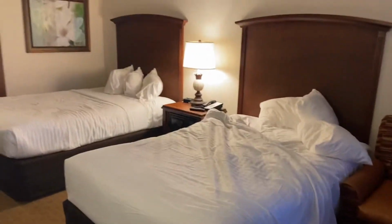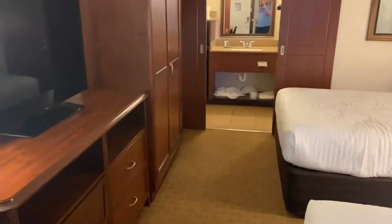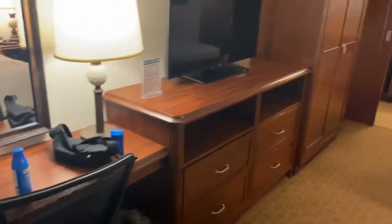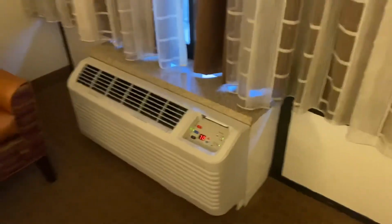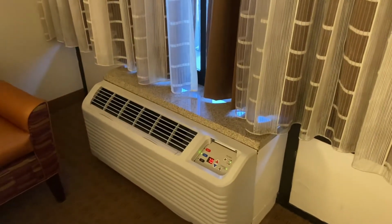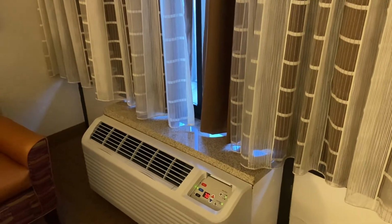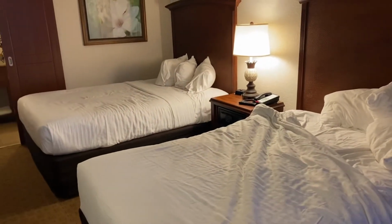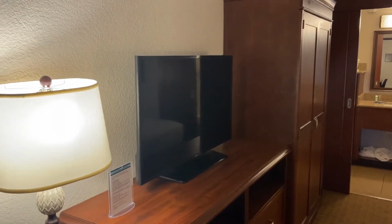Okay, so you've got your two queen beds in this pretty basic room, a hotel room that you can find and expect to find in a lot of places, including Orlando. Your desk and your dresser and a reasonably updated TV. Back towards the door, you've got this older style AC unit, kind of a dead giveaway for the hotel class that this is in, like a 2.5-star hotel. I'll say the beds were reasonably comfortable. The TV has clearly been updated in the past few years.